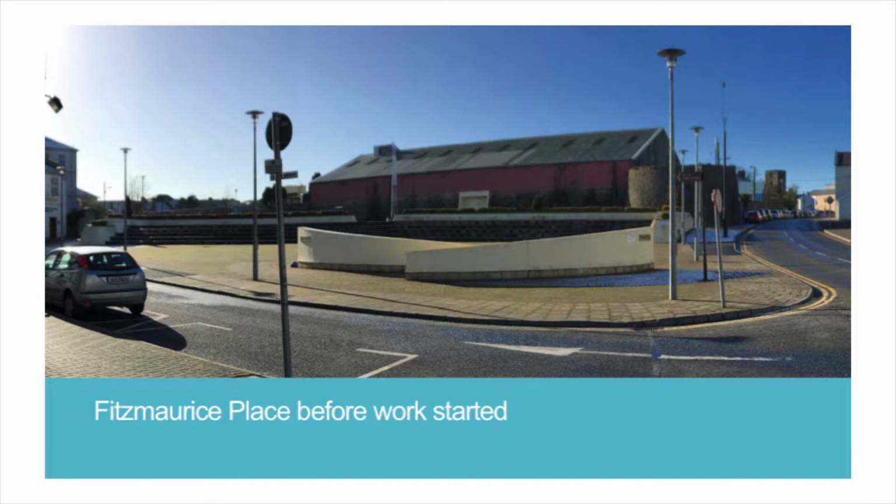This is a massive mass concrete granary building, which dates back to the mill that was on the site. Odlum's mills were on the whole of this area up until the 1960s. And this is a very busy, underutilised public space, which doesn't reflect the wall at all, doesn't reflect the historic core of the town, and is what we aimed to improve through the Historic Towns Initiative.